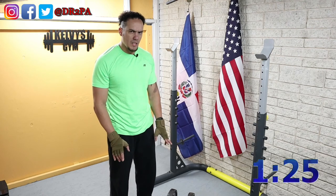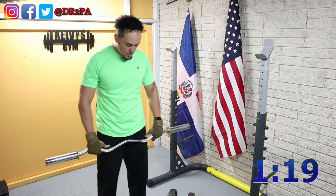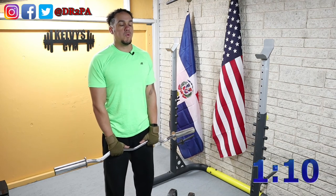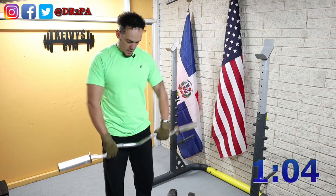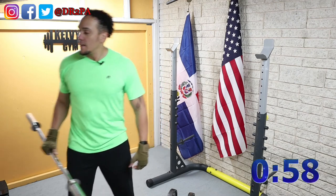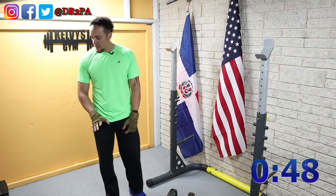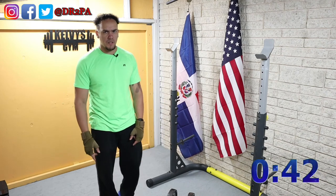I might consider using a bar, maybe this bar, to do the shrugs, which I don't see why not. I can do the shrugs with this bar instead of dumbbells, even holding them like this. But I guess we'll find out. In the meantime, with the dumbbells, it's working out pretty good. So yeah, I'm gonna keep it as it is for now. I'm not gonna add any more weight. Give her a couple weeks. We'll assess the situation as time goes on.